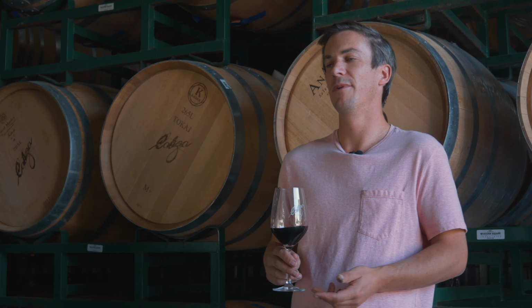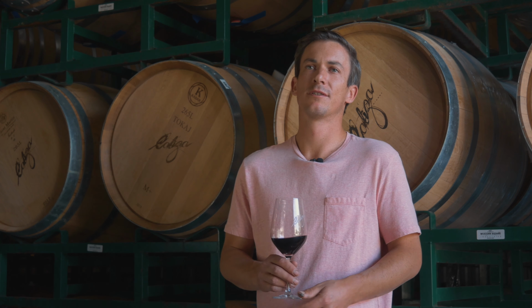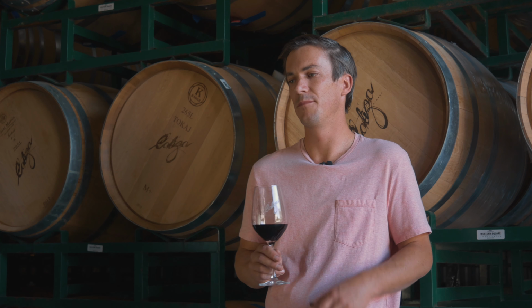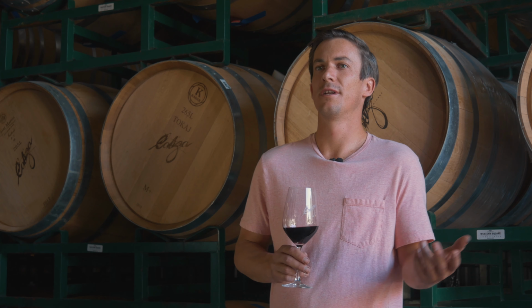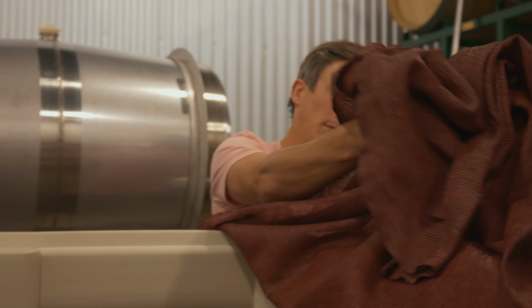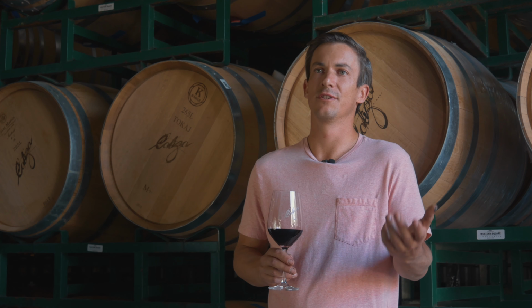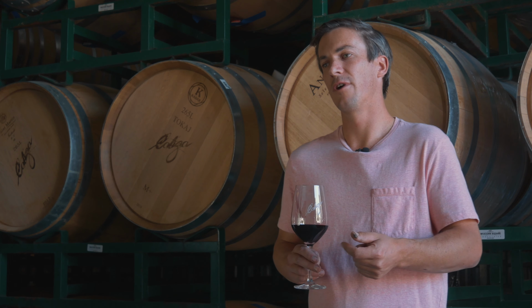Companion essentially came about for Caliza because Carl had a 1-acre vineyard up at his house off of Peachy Canyon Road that was planted to Cabernet Sauvignon. Unfortunately, the vineyard was planted on rootstock that was non-drought resistant. So after the 4-year drought, the vineyard was in very poor condition.